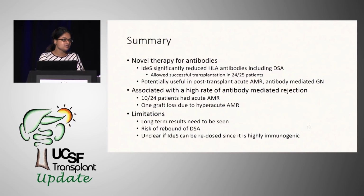So to summarize, this is clearly a very interesting and novel therapy for antibodies, which allowed successful transplantation in 24 out of 25 very highly sensitized patients, and could potentially be useful in post-transplant acute AMR and antibody-mediated glomerulonephritides, for instance, those caused by anti-GBM antibody or something where you would traditionally use plasmapheresis. This could be a therapy to consider. However, it was associated with a high rate of antibody-mediated rejection.